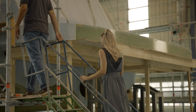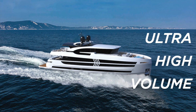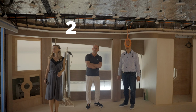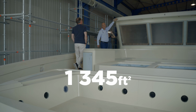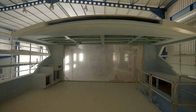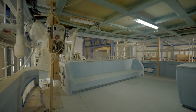Let's take a look at the yacht lying immediately in front of the LPC 300 though: the Lazzara UHV 100. The UHV stands for ultra high volume, and it really is a very voluminous yacht indeed, with 2,800 square feet of interior space and 1,345 square feet of deck space, and the space is very well distributed indeed. I'll give you a quick walkthrough of the yacht before telling you how Lazzara are doing things differently and how this affects the quality of the yacht.